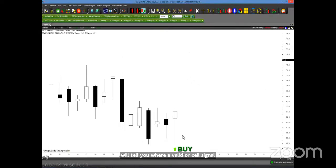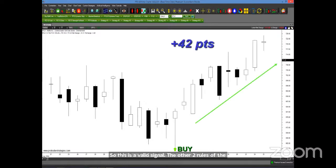And guess what? There's a buy signal there. So obviously we must be above the 50. And as you can see, we closed in the top portion, the top 25%. So this is a valid signal. The other two rules of the strategy were met as well. And look what happened. The stock went up 42 points coming into this month.